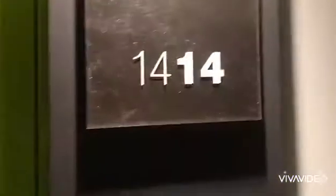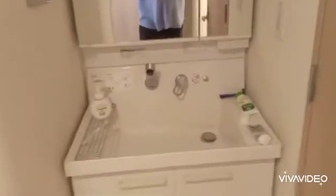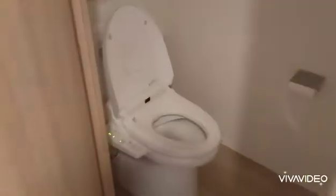And this is my room. Okay, let's enter my room here at 1414. This is for a single individual. Very spacious. Sorry for the mess because I'll be moving out tomorrow. So you have your own sink, toilet. Of course, it's the Japanese toilet. Yeah, all of this. Racks, wardrobe area. Yeah, racks, my shoes. So many spots to place your shoes.